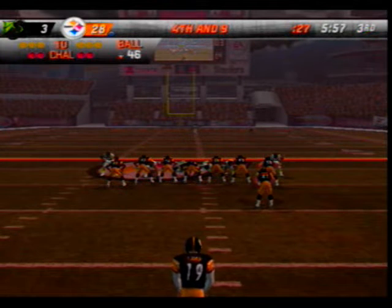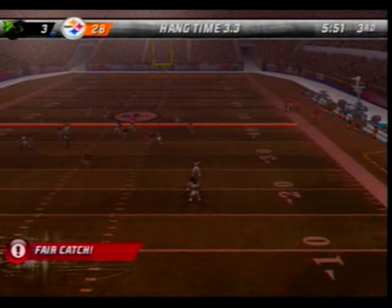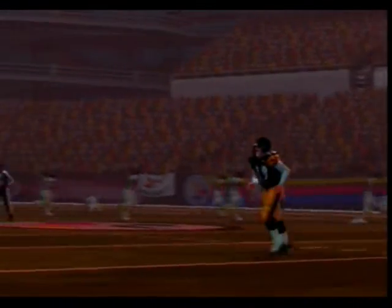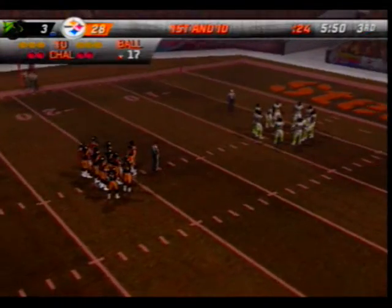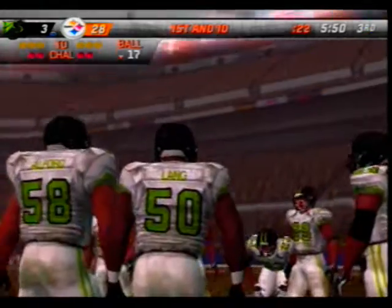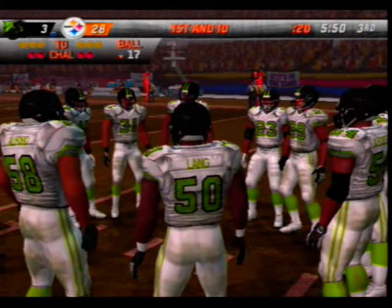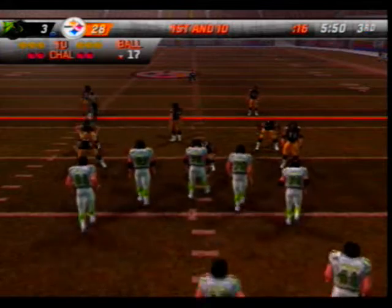Good defensive stand there. Now they'll punt it away after a three and out. And he waves for the fair catch. Fair catch made at the 17-yard line. Ball on their own 17. Ball on the 17-yard line.